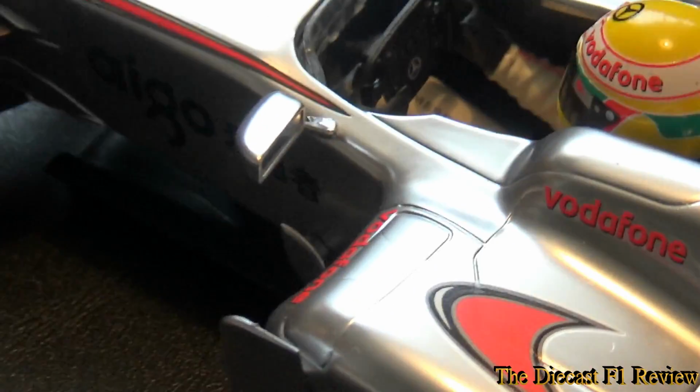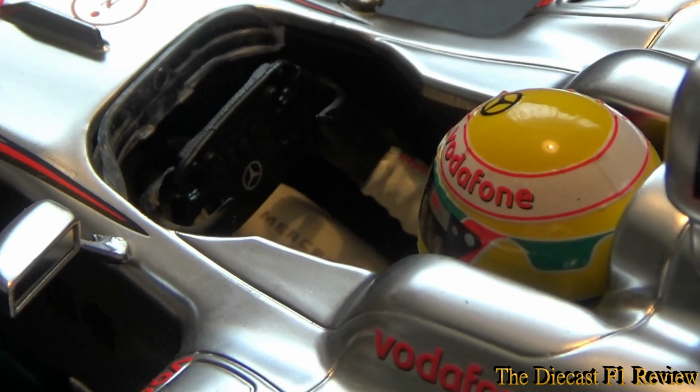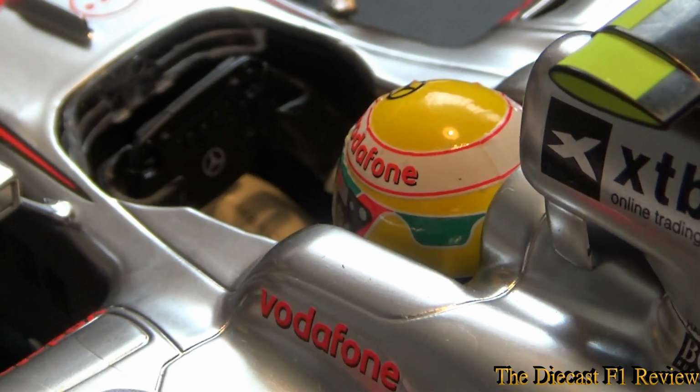No side pods, or no barge boards, sorry, because of the rules of that time. But you do have the side barge boards there around the cockpit as well. So look in the cockpit. Come on, focus. There isn't much detailing on the wheel. There are a few painted buttons, but I can't really get a good idea.